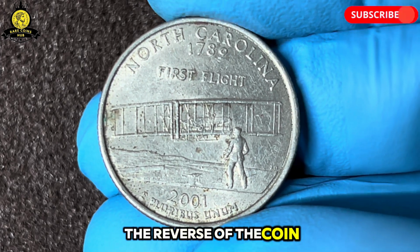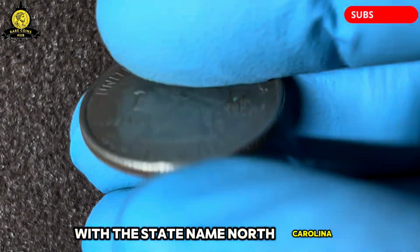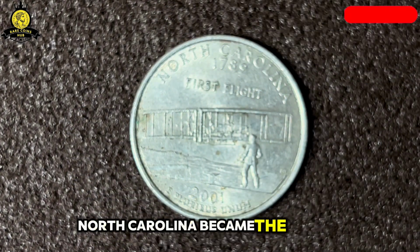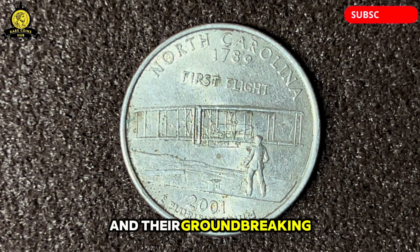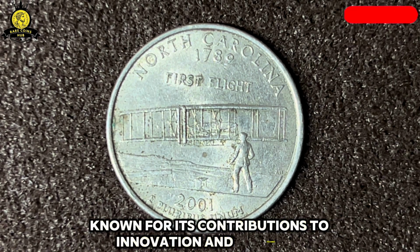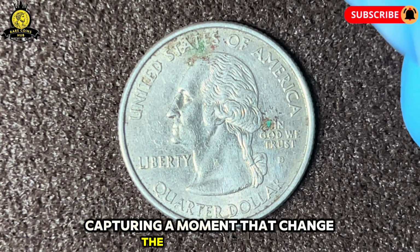The reverse of the coin also depicts an image of the Wright brothers' famous airplane, the Wright Flyer, with the state name, North Carolina, at the top and the year 1789 at the bottom, marking the year North Carolina became the 12th state to join the Union. The choice of the Wright brothers and their groundbreaking achievement was fitting, as North Carolina has always been a state known for its contributions to innovation and progress. The coin's design pays tribute to this legacy, capturing a moment that changed the world forever.